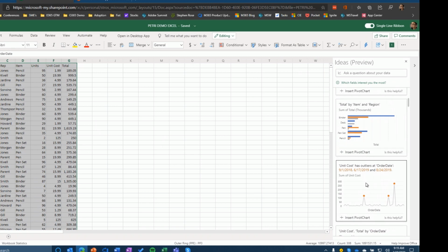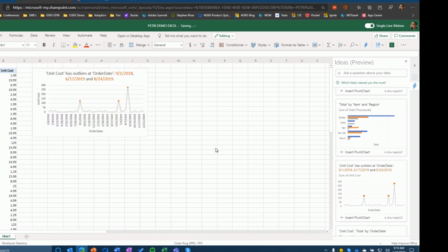So we can click that. All I have to do is just tap and it will pop up over here depending on which one I decide to use. So I can insert it. So I'll say, you know what, I like that one. Let's insert that pivot chart and it will drop it in right here.